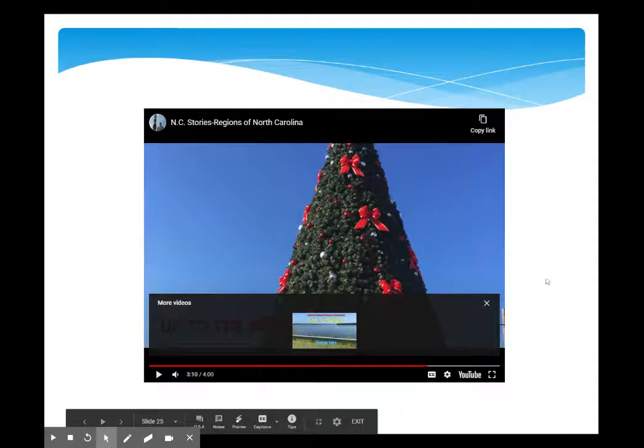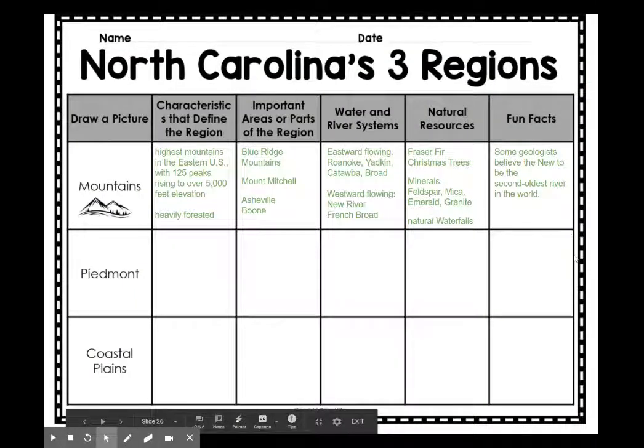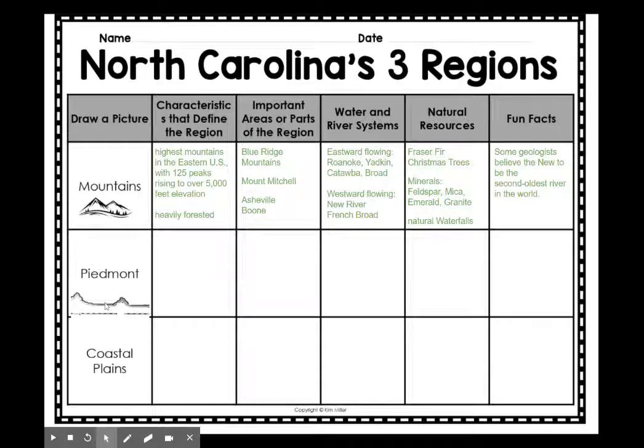Okay, so we're going to go ahead and move on. Again, you will see this is our graphic organizer, our map that we were working on. Yesterday, we filled in our information for the mountains. We drew that little picture right there, and we filled in all of our important information, so yours should already be complete. Today, we're going to work on our Piedmont. So I just drew a little picture that has that plateau right there because it is the Piedmont Plateau. For my diagram, yours can be however you would like it.